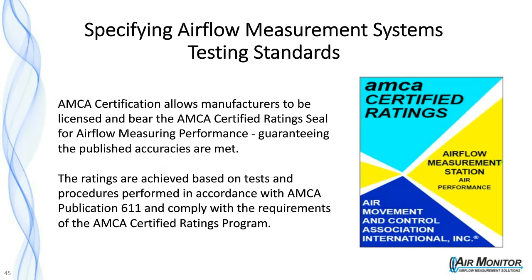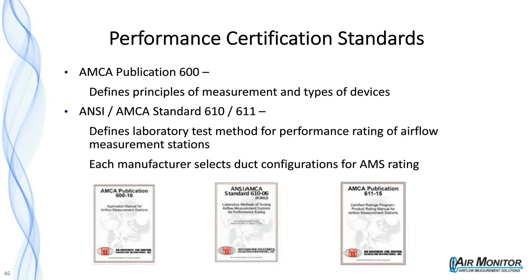And I want to take just a couple minutes to talk about AMCA certified ratings. Air Monitor has been a proponent of AMCA for quite some time. We began certifying our flow elements back in the 1990s. And it's a great program. For those that need a little bit of an introduction, there are some good performance standards and publications that have been written by AMCA that would be of value for review.